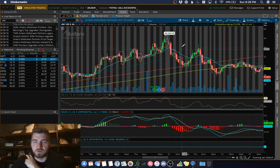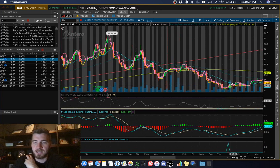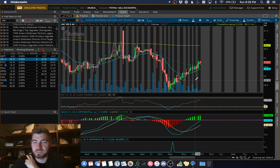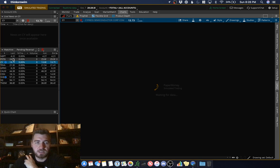Actually right here would have been the one that would have got you. It broke above the EMA, made about a 5% gain. So this would have been okay, but then it had very little momentum, peaked out and then sold off, broke below the EMA, broke below the SMA. And since then, it's been horizontal to down. So this is one that I'm not that interested in right now. I'm going to take that off the list.